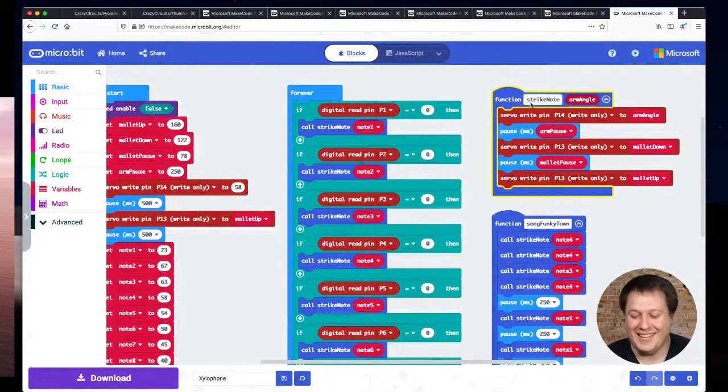So basically a function is a way to have reusable code. For each of these, when I call strike note 1 or strike note 2, it runs all this bit of code. So instead of having all these commands right here, we can break it out into a function that just gets something called arm angle, and it knows where to go and what to do.